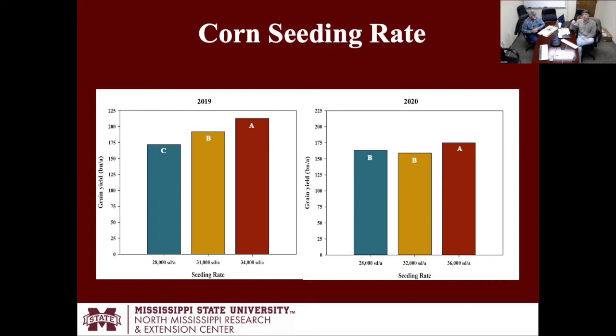Now in 2020, we did not see a difference in 28 or 32,000 seed per acre, but 36,000 seed per acre was actually significantly higher than both of those. Our yields were a little bit down due to some drought conditions this year, but it is interesting that we never really plateaued out. So in the future, I think we want to continue this, as corn hybrids continually evolve. We want to find that optimum rate in our area. And on top of that, I think we're going to add a little bit, see if we can find that plateau in between where that optimum area is.